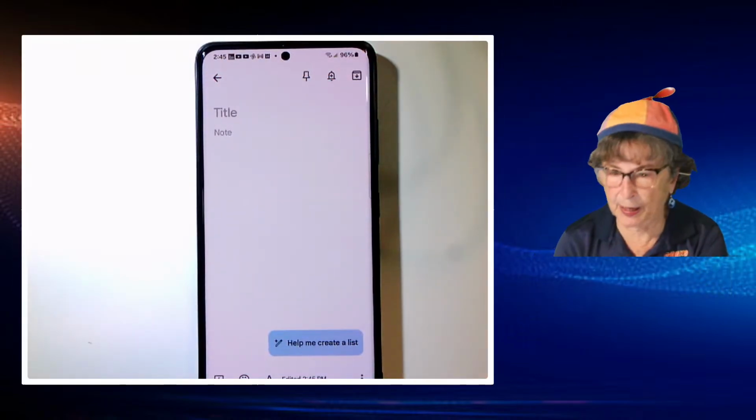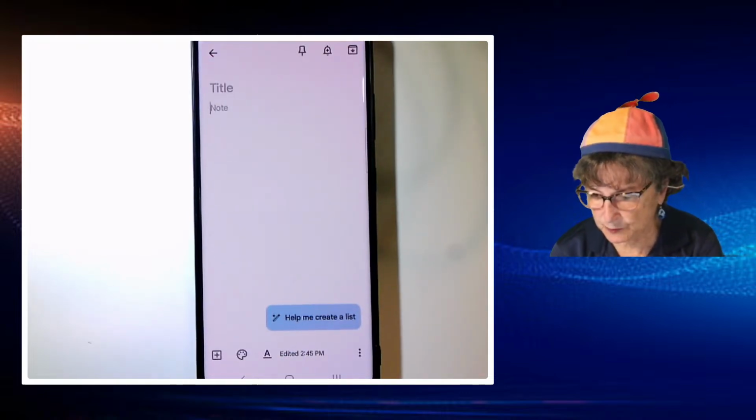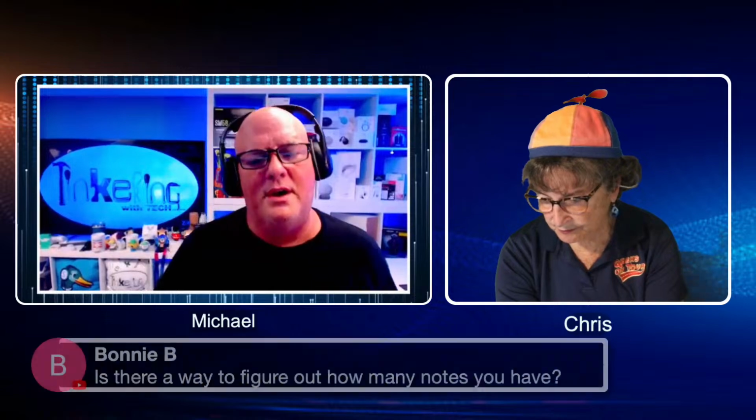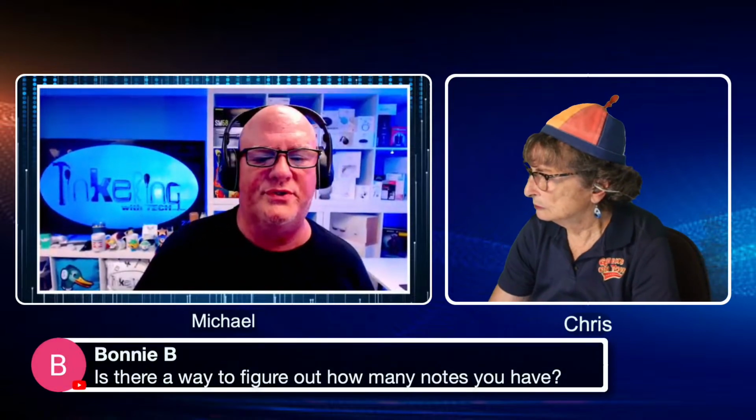I'm not sure, but I would try tapping the back button. Yeah, same for me, it does the same for me. It works exactly like yours. It takes up half the screen and does that. So I'm not sure exactly. But if you would please explain a little bit clearer what you're seeing, that'd be great.